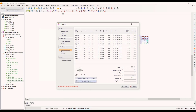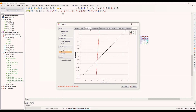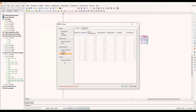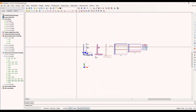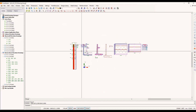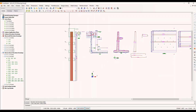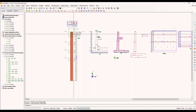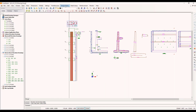When I'm done, I just calculate, design the pile section, and all the results are diagrammatically presented. And again, of course, I can take the reports, and when I'm done, I just pick a position on the screen, on the arena, and it's all detailed neatly again. I'm not going through all of the other macros. I don't have time for this.